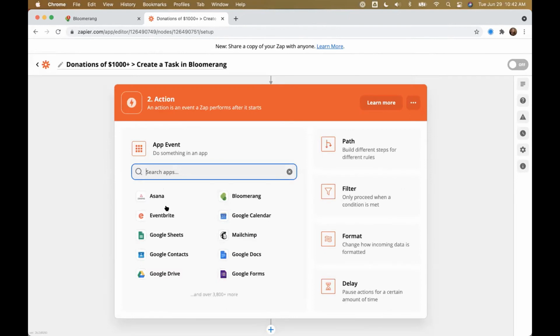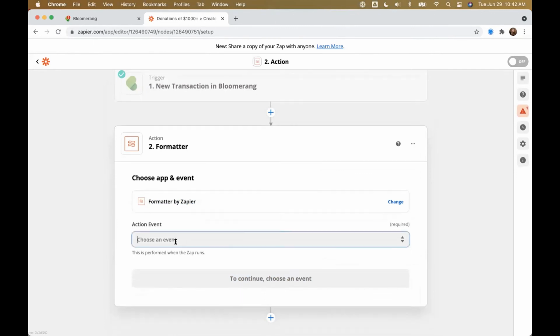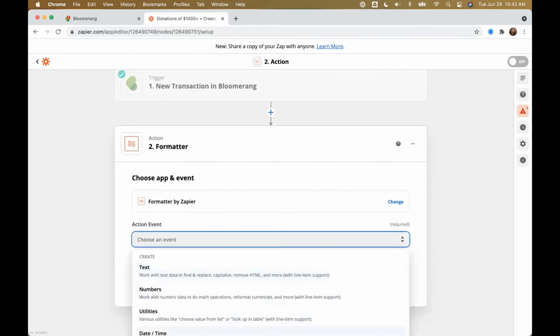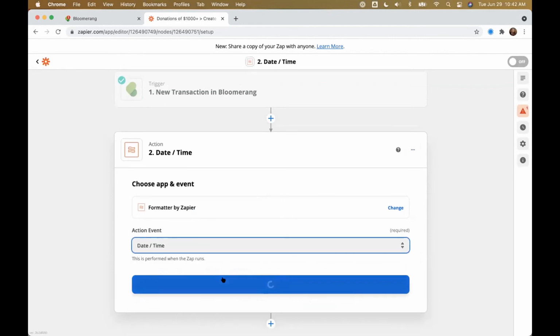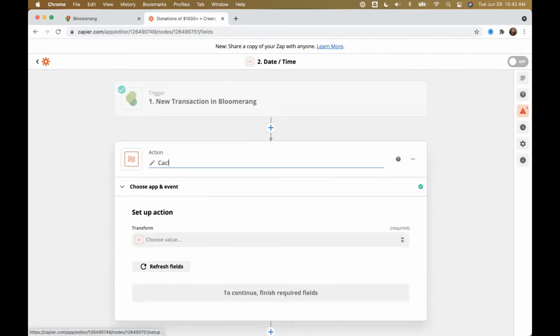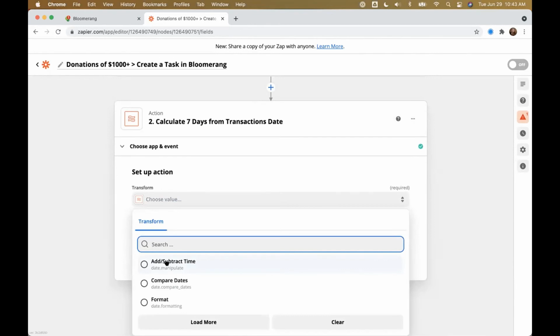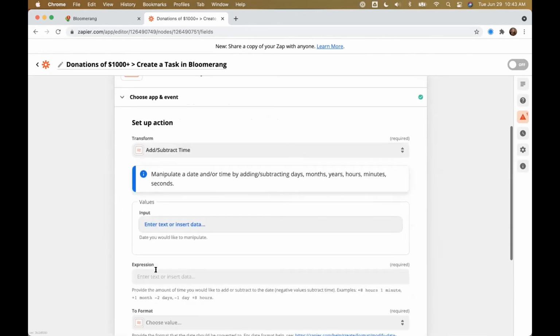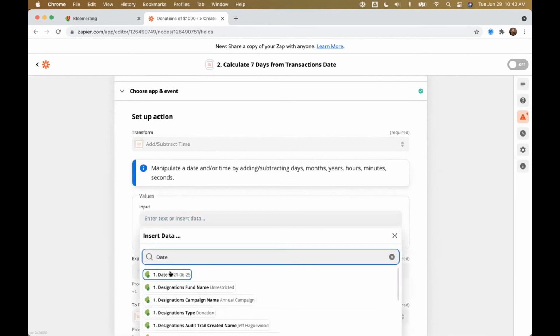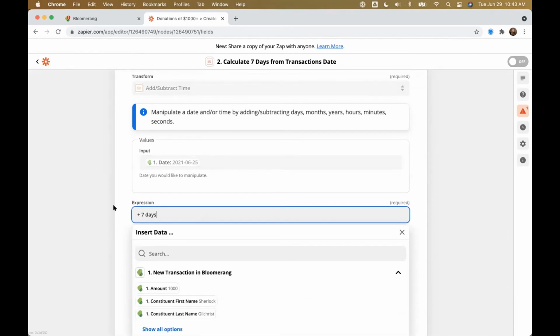Now our first action in this one is also going to be a formatter step with Zapier. But instead of converting data, we are going to calculate, let me actually do this first. We're going to do date and time as our action event. And we're not going to reformat the date of the transaction. What we're going to do is calculate what is 7 days from the transaction date, because we want to create this task a week after the transaction came in. So we are going to add subtract time. We'll map in the date of our transaction from Bloomerang. And then for the expression, this is where we can just put plus 7 days.